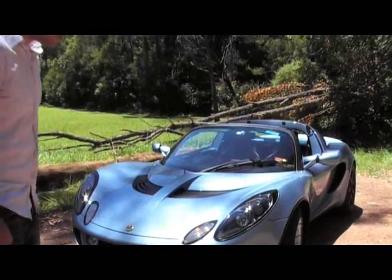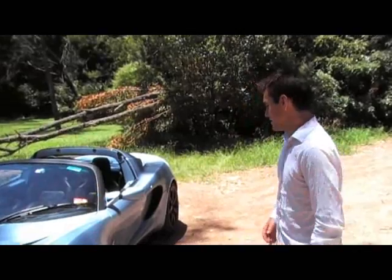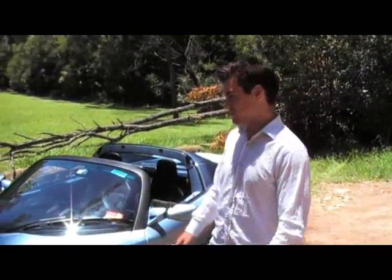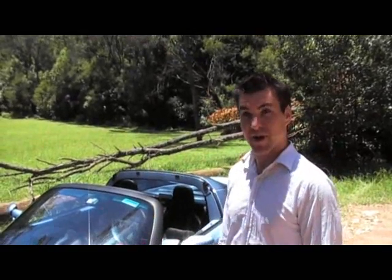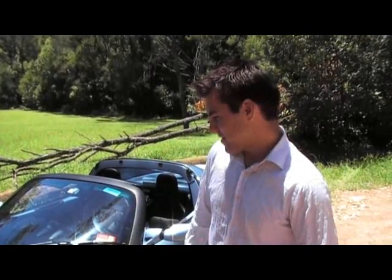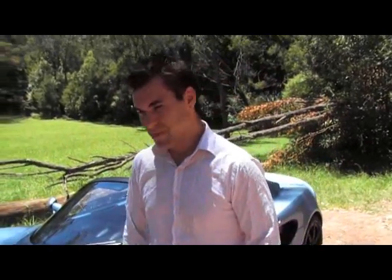This is the Elise R, which is the pinnacle, as they say, the top of the range model of the current Lotus Elise range. And you can see some of the details of this car. We'll just explain why this is known as one of the best handling sports cars, and as good as cars 3 times its price, some people say. So we go into some of the design aspects of this car.